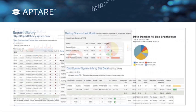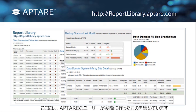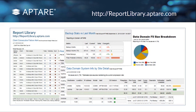If you go to reportlibrary.aptare.com, you're going to see hundreds of reports of all different kinds for backups. It's an open site. Bookmark it, poke around, see what's out there. You'll be amazed at all the different variations. We've got so many customers that use Aptare Storage Console that they actually will create reports in any one of our three report designers, and they'll send them to us and say, hey, Rich, can you put these on the report library? I think some other customer might enjoy it.